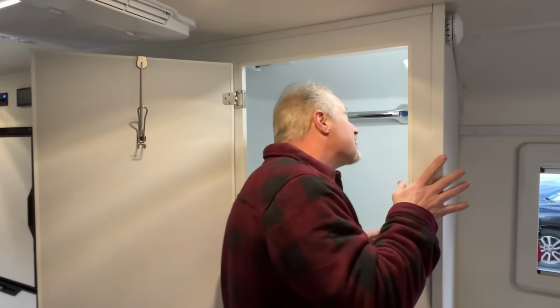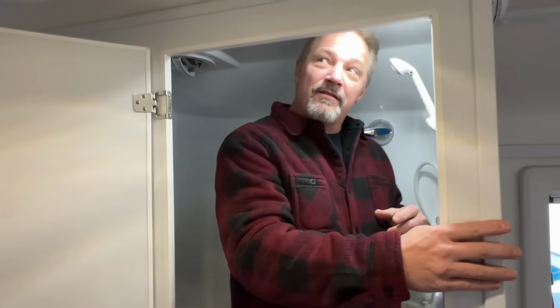So I'm 6 foot, so I do have to step up to get in. And just for reference, I can't quite stand up. It's not tall enough for me to stand up all the way, so if you're shorter than me, this might work for you.